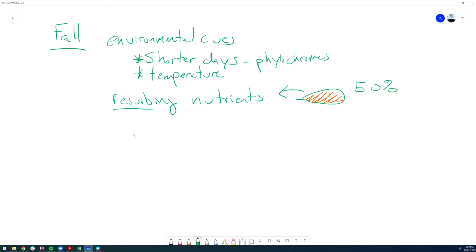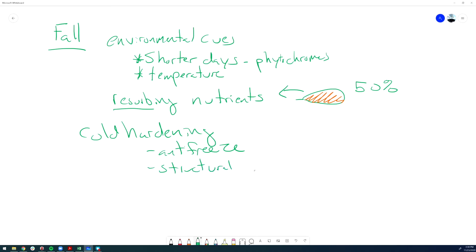So timing of leaf drop is really important in the fall, but plants also need to get ready to survive winter and the very cold temperatures. And so they go through a process of cold hardening. Cold hardening involves several different things, but it includes the production of antifreeze compounds in cells, which lowers the freezing point. There's other structural changes in cells that adjust the format of their membranes and the organization of different organelles in the cells. And plants also prepare for supercooling, which is basically allowing the plant to get to very, very cold temperatures without actually the formation of ice.